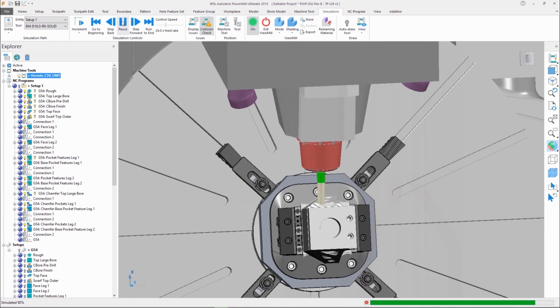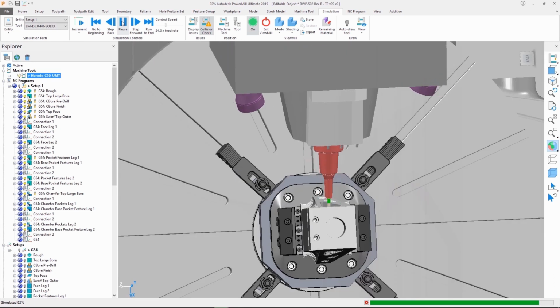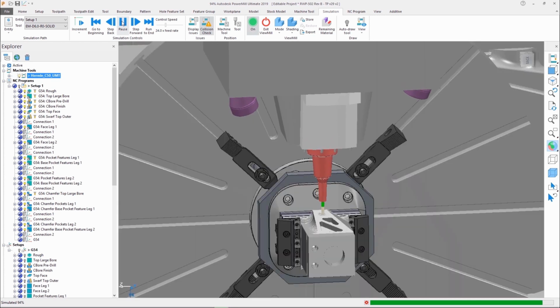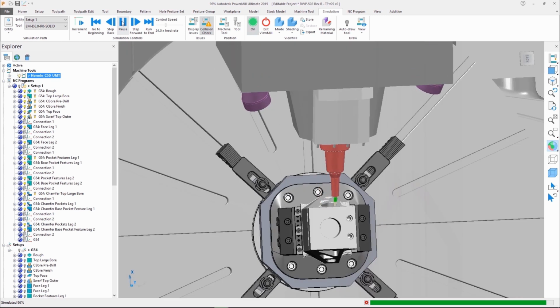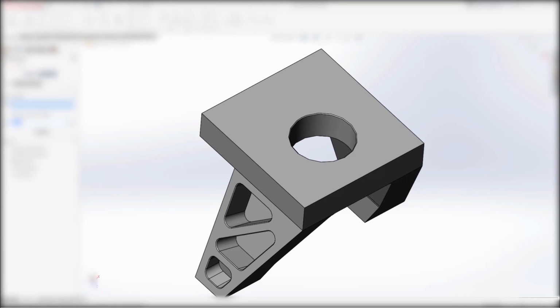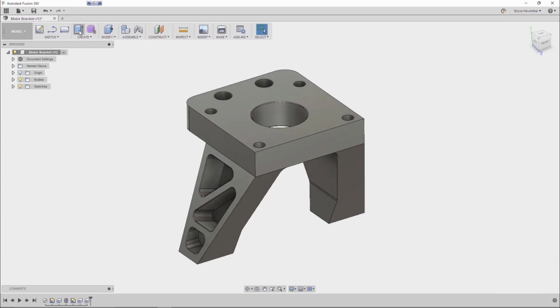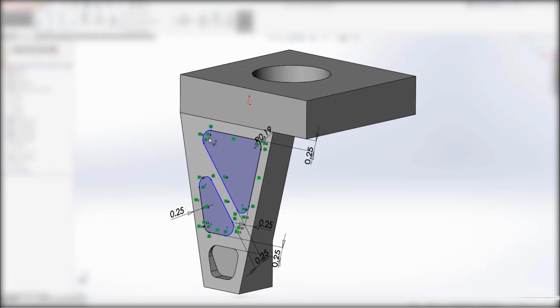Note you can see when we're machining these areas, we're not getting collisions at the base of the part now, with the final check being the lowest pocket. We can now be satisfied that this part can be run safely. And finally, because ANYCAD uses a direct link to the original CAD files, any update in the third-party CAD data will also be reflected inside Fusion 360.